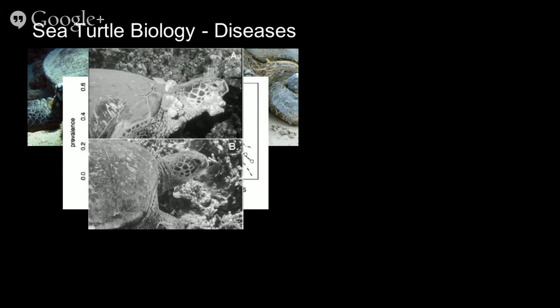That was taken over time. I don't know the amount of time in between, but this is the same turtle. This is before and after. So sometimes these turtles can actually have those tumors regress on their own. The tumors just basically get reabsorbed and disappear. It doesn't happen all the time, but it is possible that for a lot of these turtles, leaving them out in the wild is the best thing for them in order for them to get better.